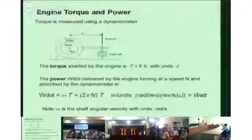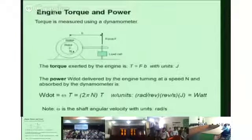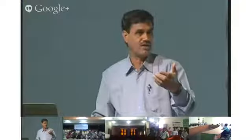Power is 2 pi N T. What another thing is coming? Your N is coming into the picture. If you are increasing the power, your N has to go up. But if you are increasing N in a diesel engine, we see a serious problem of knocking. In the case of a petrol engine, even if RPM is increased above a certain limit, it is a reciprocating mechanism, so unbalanced forces are there. As RPM increases, your friction losses also increase significantly. So above a certain limit, we can't increase the RPM.